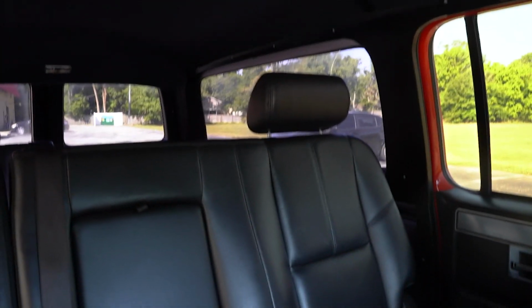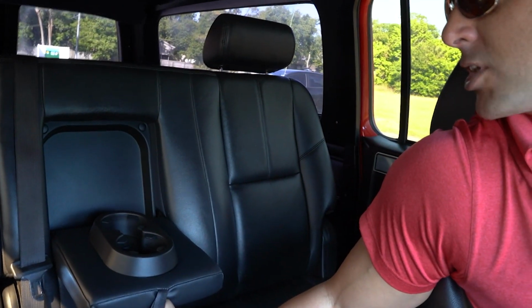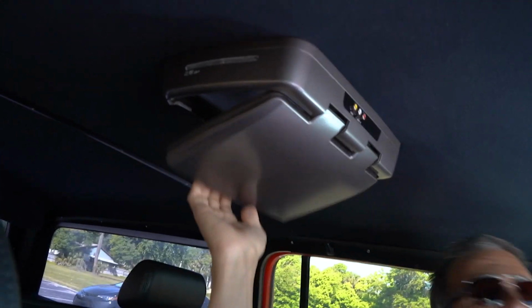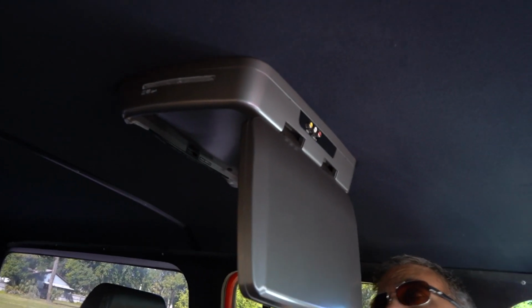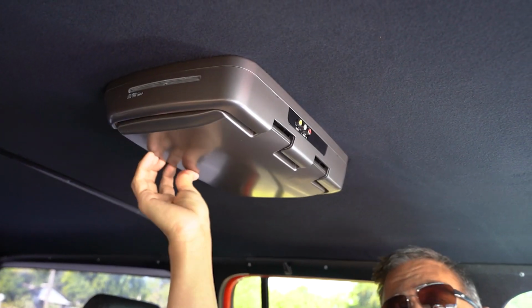We shoot into the back seat and show you what we showed you in the showroom earlier. Nice condition. Got your pull down here. Yep, there's some cup holders in the center there, so that's kind of cool. Here's the flip down TV that we were talking about earlier as well. Again, I haven't messed with it, so I don't know how to turn it on. Unfortunately, I don't have time to play with all these vehicles to every last degree.